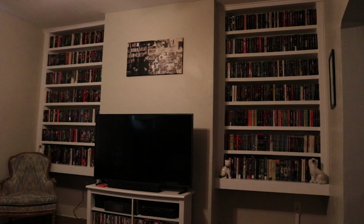Okay, so here is the first part of the library. It is in our living room, so we've got the TV in here, and on either side of the old chimney breast, my husband very kindly made me these built-in bookshelves, which are awesome, and I very quickly filled them up. These are mostly vintage horror mass market paperbacks. That takes up the bulk of this, and then there are a couple of shelves of vintage YA horror paperbacks, and then the bottom two shelves, one on each side, is mostly horror again, and they are hardbacks. So let's take a bit of a closer look.